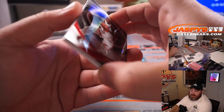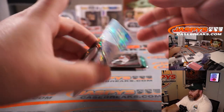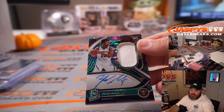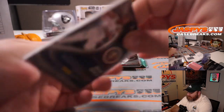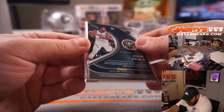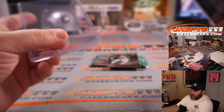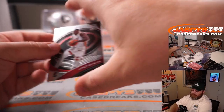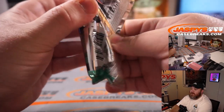Kendrick Nunn for the Heat. And Patrick McCarthy. And Zeke Nnaji, rookie jersey auto for the Denver Nuggets. That is Jess Buchheim. Bought the Nuggets straight up. That is 78 out of 99. And last pack, guys.